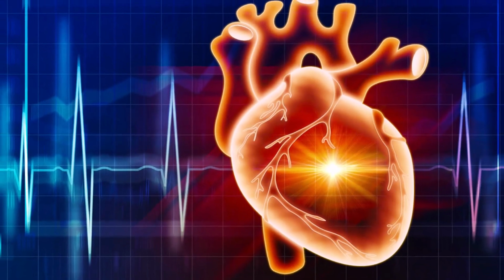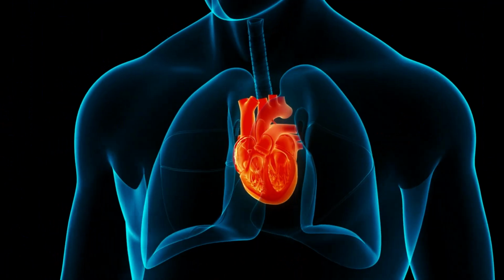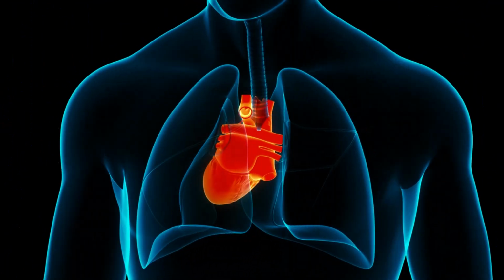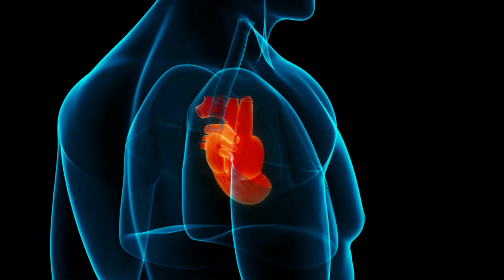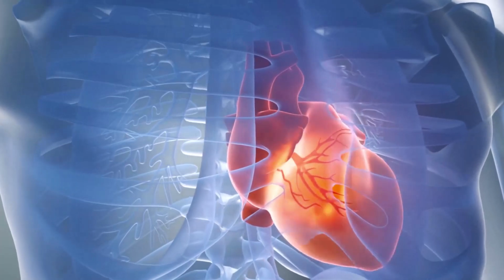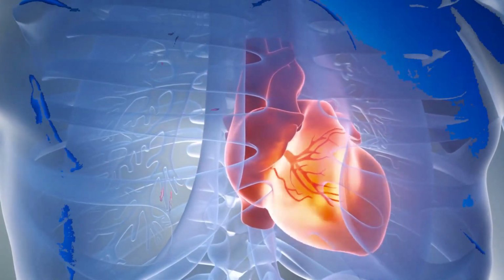Arrhythmias, irregular heart rhythms. Abnormal heart rhythms or arrhythmias can impair the heart's efficiency. Irregular beating, especially if sustained, causes strain and can lead to or worsen heart failure over time.